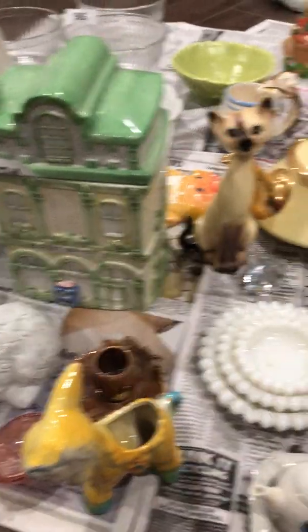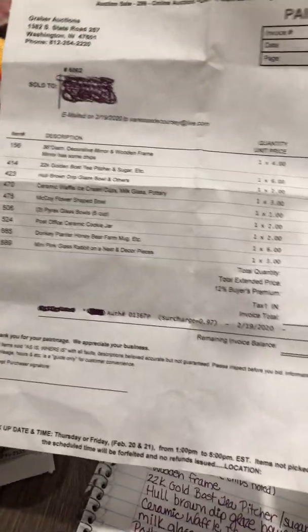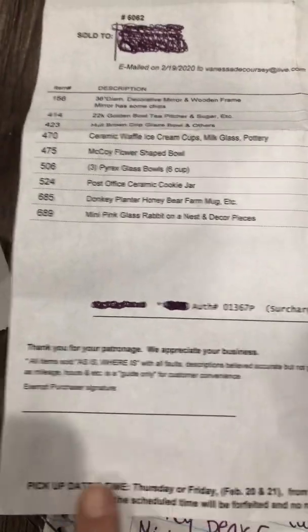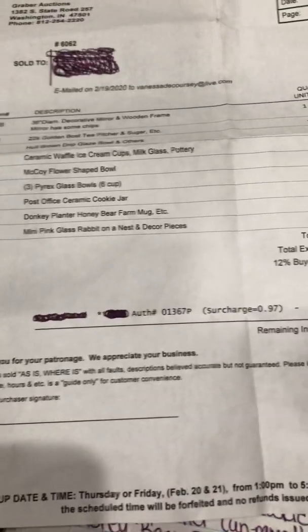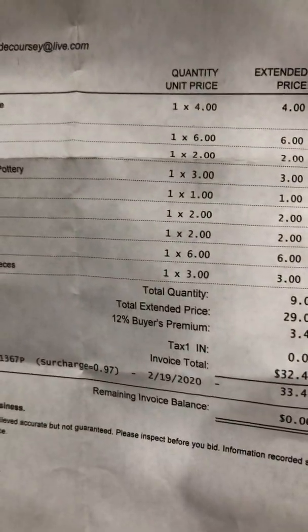So, I'm gonna give you the rundown here because this is where I'm calling for some help with people who have knowledge about antiques. First, let me show you my receipt. So you get a receipt sent via email, and then when you go to pick up your treasures, do your research first, make sure A, you know you're going to a safe place, and B, before you ever bid, make sure you're available, because what will happen is your credit card will be charged and you must pick up on this date from this time to this time. If items are not picked up on scheduled time, then they will be forfeited and there will not be a refund. So this is how all the online auctions that I've purchased from work.